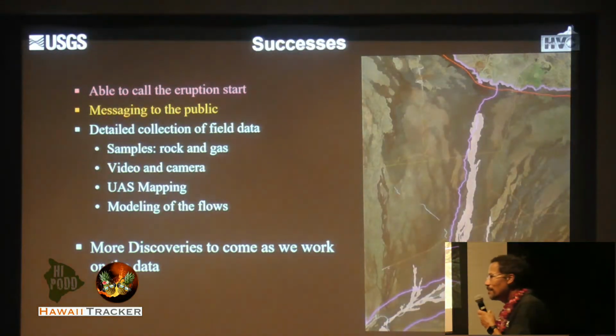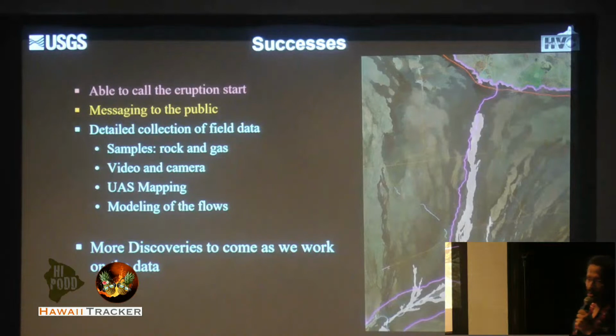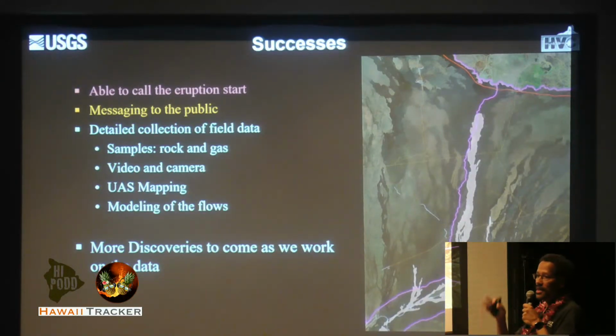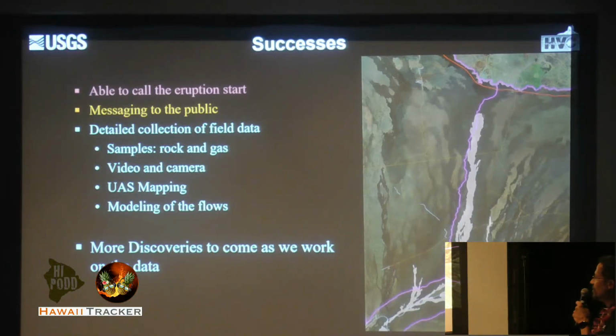So what do I deem successes? We were able to call the start of the eruption. So we said the volcano's imminently going to erupt, and then we said it's erupting. And we called that ahead of time. We actually went out and started our messaging after the flurry of earthquakes in September and started to tell people, you should be concerned. Pay attention. Start watching our messaging. We were able to collect a whole plethora of different kinds of data associated with that.